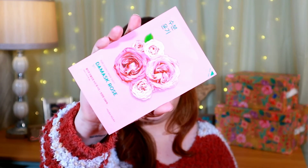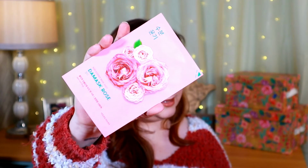This is the Pure Essence Mask Sheet in Damask Rose, which I love, love, love rose scented things. This is from Korea. So this is the Halika Pure Essence Rose Face Mask. This spa day continues with this Lock-In Moisture Face Mask. Treat yourself with this Rose Essence Infused Edition. Very fun. I'm going to add this to my pile of masks.